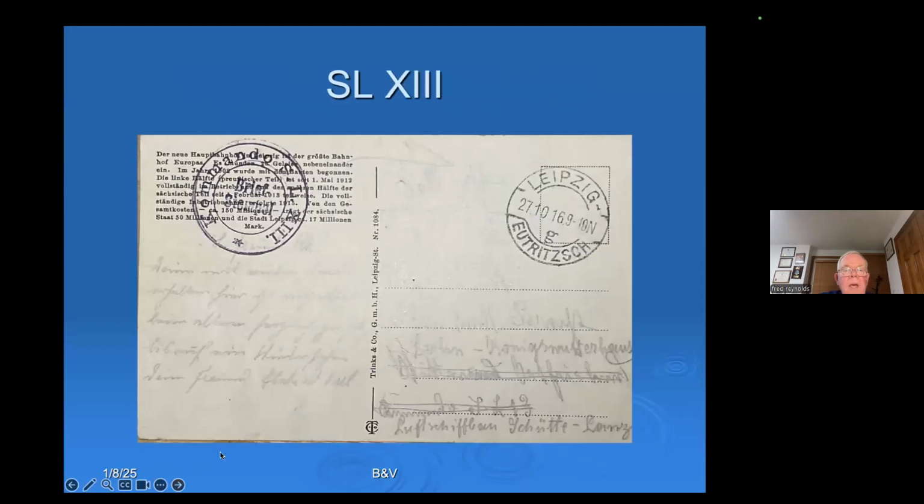So here's a cancel, upper left-hand side. Commando, it says, commander, and it's SL, Schutt-Lanz. So Z means it was made by Zeppelin. SL means it was manufactured by Schutt-Lanz. And this is ship number 13. And it went into civil mail. So it started out as military mail and then went into the civilian mail, went through Leipzig.